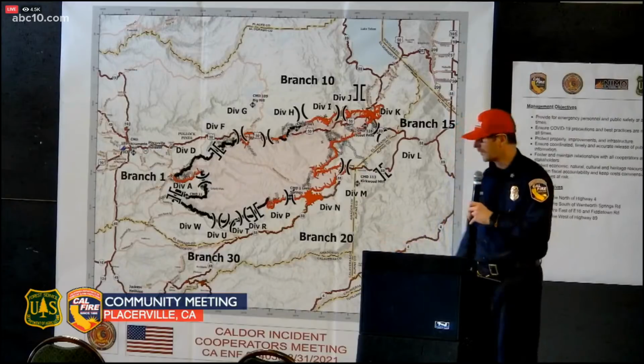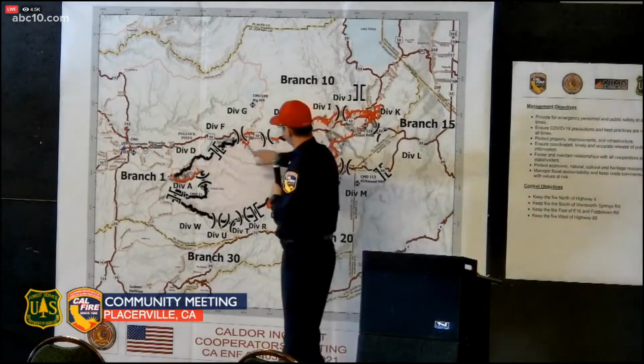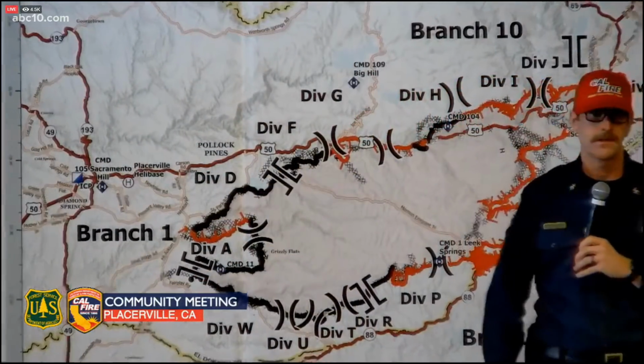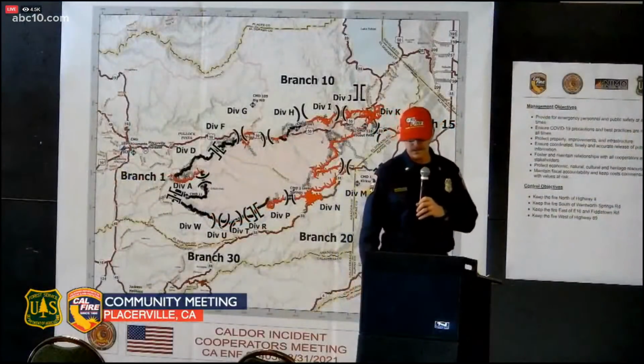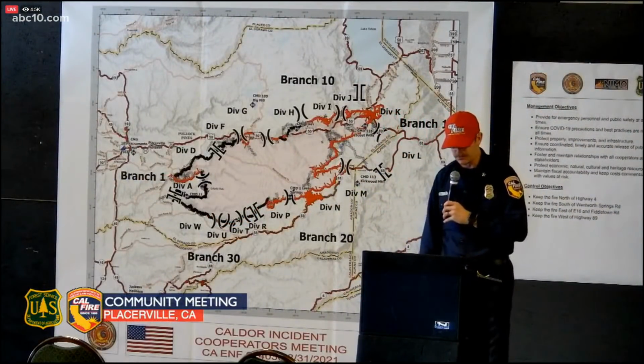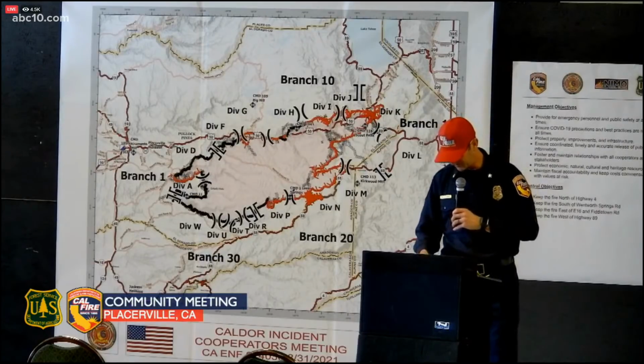Same thing, Sly Park is looking really good. I just can't explain the incredible job and how firefighters took that fire down. Sly Park literally burned in people's backyards, and it was successful and stopped that fire right there. We're just mopping it up, and we will get folks back in there as fast as we safely can do it.